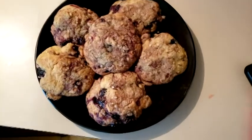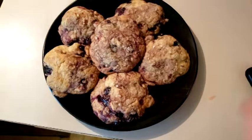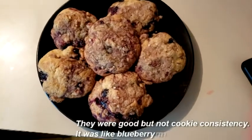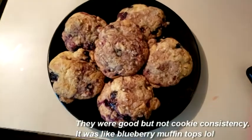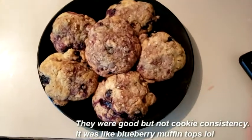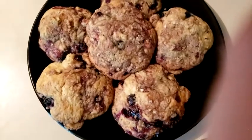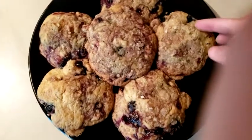So they look pretty good. This is the first batch, and then I made 4 more. So how many do I have here? 6. I made 10 instead of 8, but they're still huge. I wasn't expecting them to come out this huge. They smell really good. They're still really hot, but they're supposed to be soft cookies anyway.